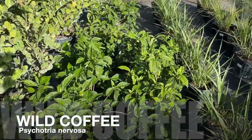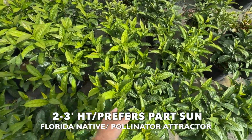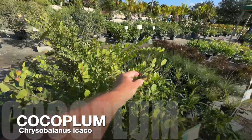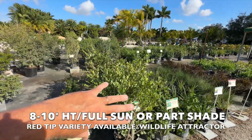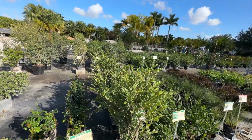Here they have some wild coffee. Bees love this plant. Oh, it's a great pollinator attractor. Florida native. Cocoa plum, look at him. Big wildlife attractor. Native shrub can get quite big. Each plant can almost form a small tree, about 8-10 feet. But these are great for screening shrubs, very drought tolerant.